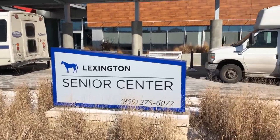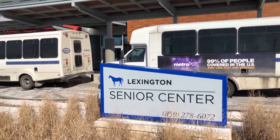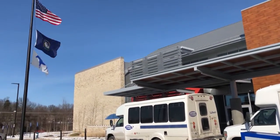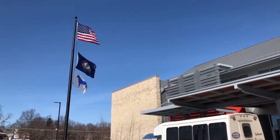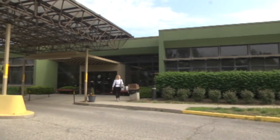Hey, welcome to your Lexington Senior Center. This is the new center. We opened in 2016, September 15th to be exact. But we moved from our old location at Nicholasville and Alumni, and that building was built in 1983. And believe it or not, it was state of the art at the time. And once you look at it and you look at what we have today, you say, how is that even possible? But we had grown.